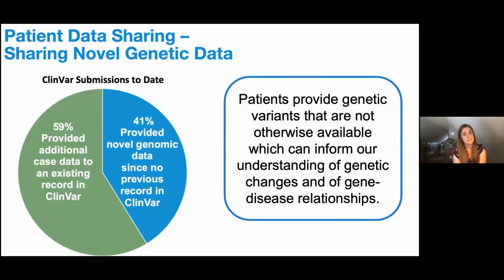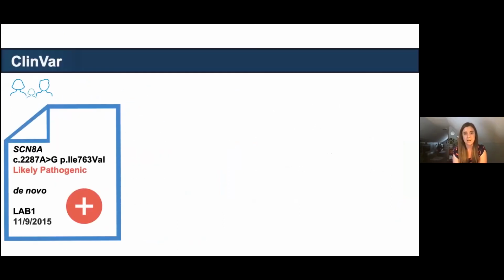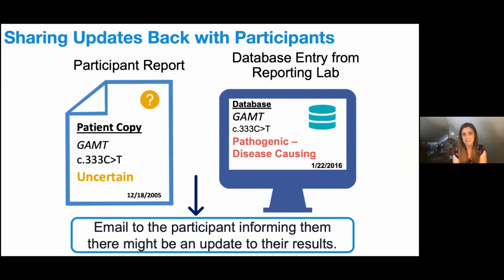In addition to providing additional details, we've also seen that 41% of the genetic variants that we've shared so far have been new to ClinVar. That means that the reporting lab or another submitter hasn't put it out there in the public space before. So if that family didn't take the time to share their data, their variant wouldn't have been in the database otherwise. And this is really useful the next time a variant is seen or similar variants are found in other patients, or if a researcher wants to connect back with ACD to talk about additional research. I'm going to skip a few slides in the interest of time.